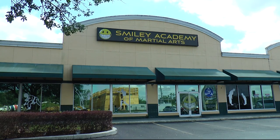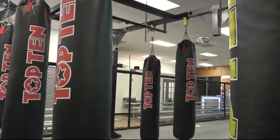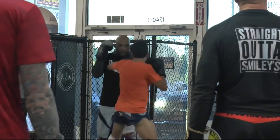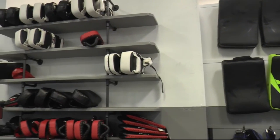Smiley's Academy of Martial Arts in Orange Park is a premier martial arts gym that offers several kinds of training, from self-defense to preparation for the octagon. Fighters receive some of the best coaching in Jacksonville from James Smiley and the rest of his coaching staff. But he stresses the most critical path to success is discipline.